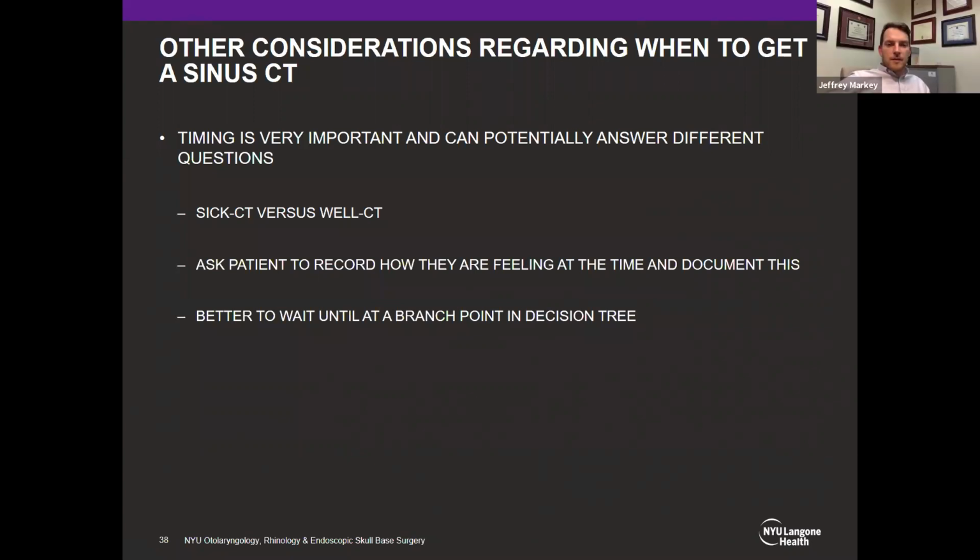Good. Jeff, any thoughts? Completely agree. If there's some concern with recurrent intermittent sinusitis or chronic sinusitis, or kind of general ambiguous nasal congestion that I'm not quite sure about, the CT of the sinuses could be helpful, and maybe a referral to my rhinology colleagues at that point too.